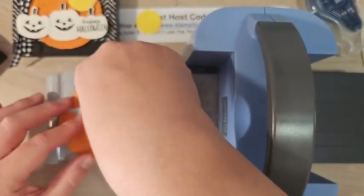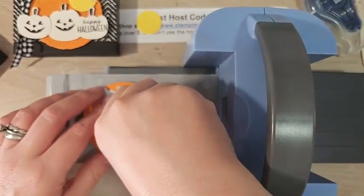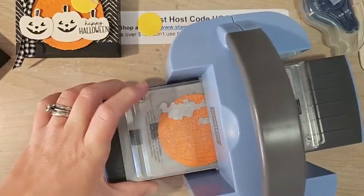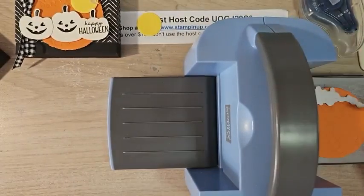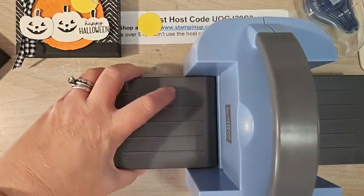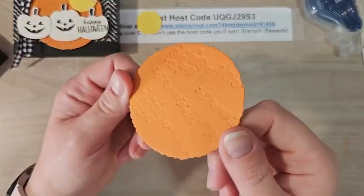textures, and I'm going to flip these around so they go a different way. Actually, let's do it this way. I know that's the way we just did it, but I did it this way, like that. Perfect, just to get lots of different texture and dimension on there. All right, perfect. These are in that Reach for the Stars die set, which is a really cool die set that I think everybody needs. It's a really good one. All right, let's close up our machine. We'll put that out of the way. So now we have our background, and I just love all that texture that it adds.